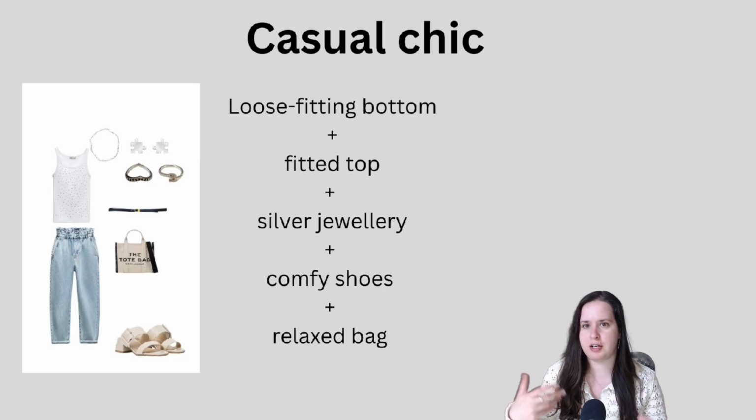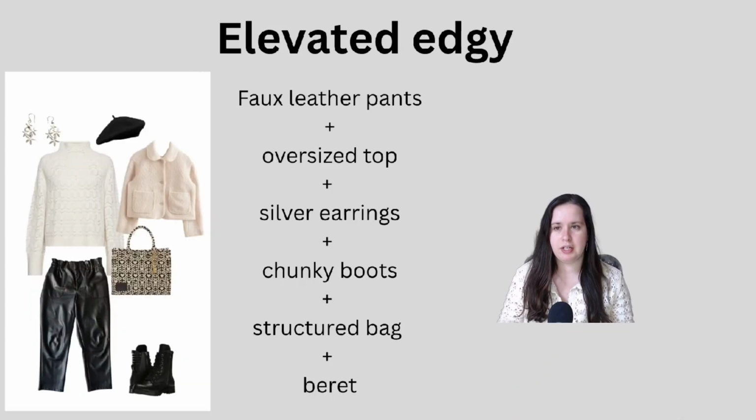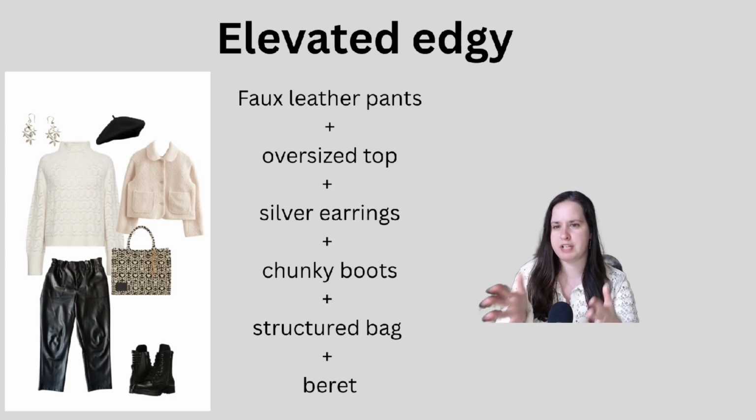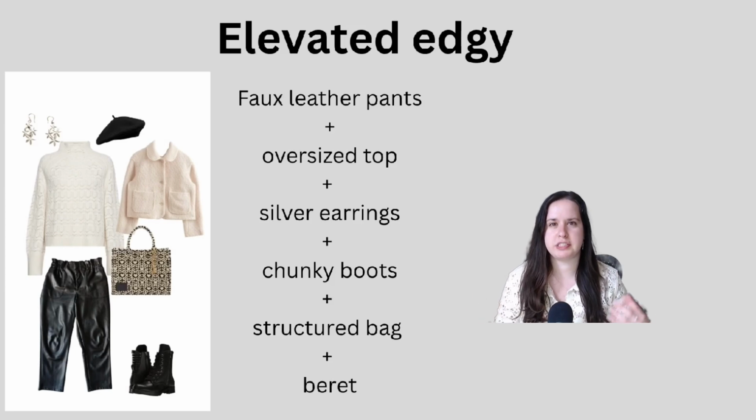All of those are quite easy to replace. The second outfit formula I call the elevated edgy, and usually I would start here with faux leather pants or maybe black pants, but it's quite nice to have a little bit more of that. Then any sort of oversized jumper, or a loose fitting shirt if it's a bit warmer, and then I have silver earrings to create some visual interest around the face.